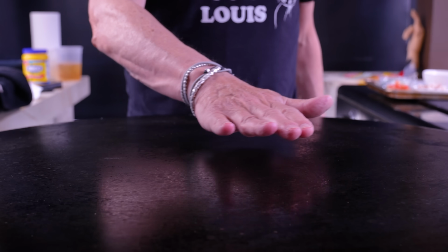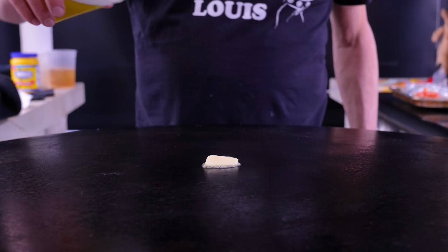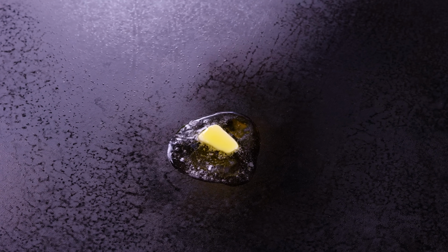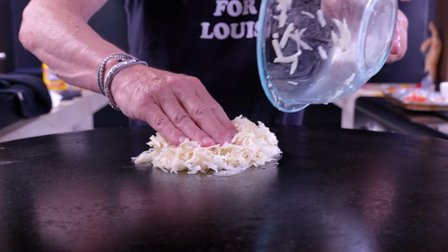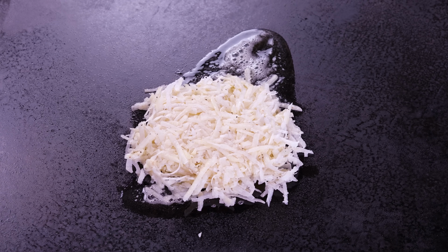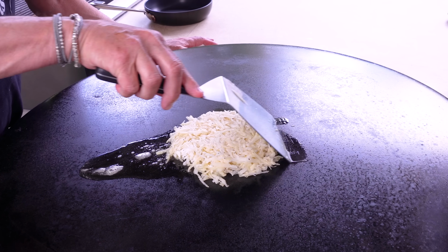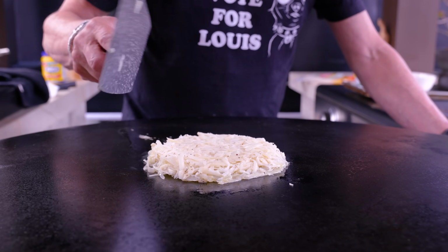All right, to a medium hot flat top, we'll put some butter and some oil. Butter for flavor, oil to keep the butter from burning. Spread it out a bit. Nice. Now our potatoes, like that. Potentially too many, but that's about the size we want. And this, we're just gonna flatten and leave. You're probably 10 minutes start to finish on this.